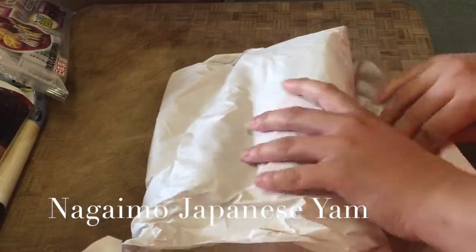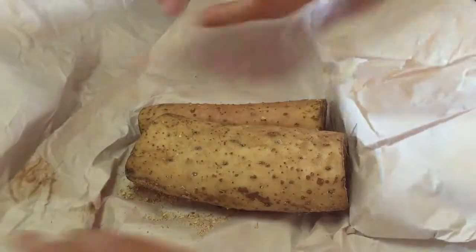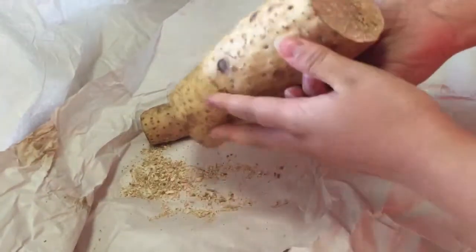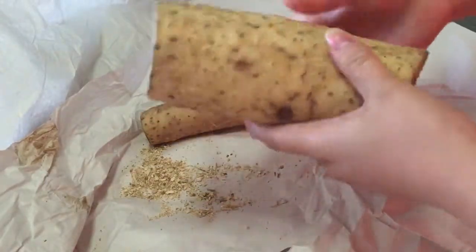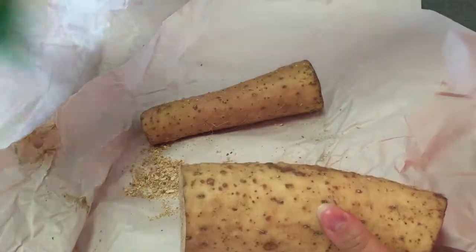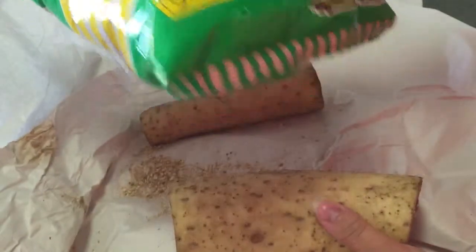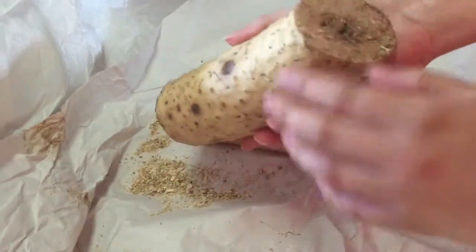So we're now at the bottom of the bag, which means that this must be my Nagaimo Japanese yam, the essential ingredient in the making of Osaka-style okonomiyakis. Okay, so here we go. It is definitely a root, and it's nice and covered in dirt. I just love that you can buy the same sorts of things, a pack of cabbage-flavored, processed, crunchy balls, as well as a dirt-covered root.